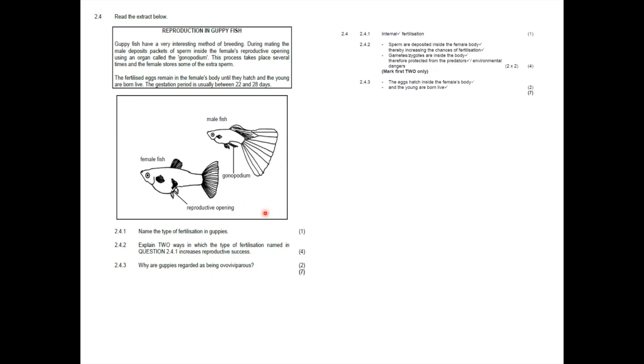So how is internal fertilization increasing reproductive success? The sperms are deposited inside the female's body. Increases the chances of fertilization. The zygotes are in the body, protected from the predators, and there's no environmental danger as well. 2.4.3. Why are guppies regarded as ovoviviparous? Because the eggs hatch inside the female's body and the young are born alive. That was also a nice, easy question.